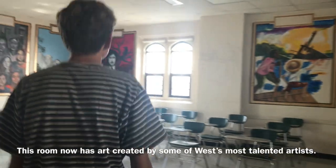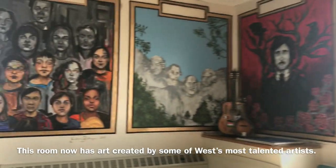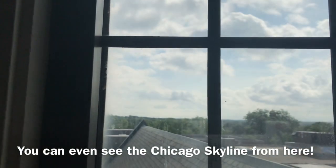Okay, so here is the English classroom, and on a nice clear day, I'm not sure if we can right now, you can actually see the Chicago skyline. It's very faint, it's kind of cloudy and bright today, but you can see the Chicago skyline from all the way up here, it's crazy.